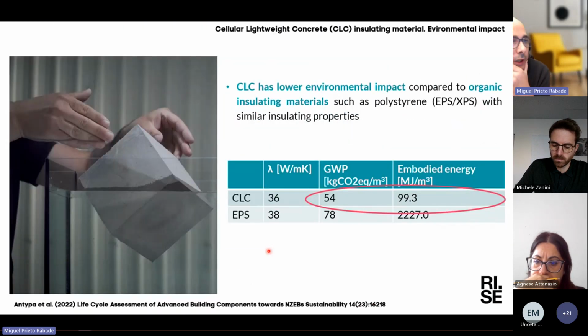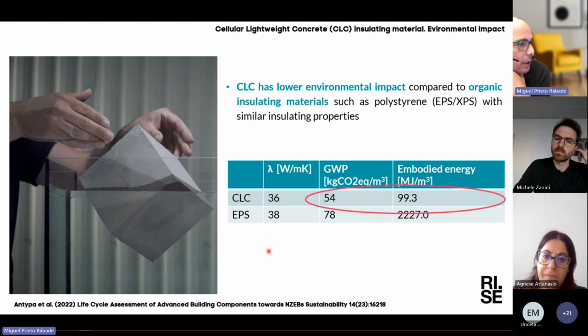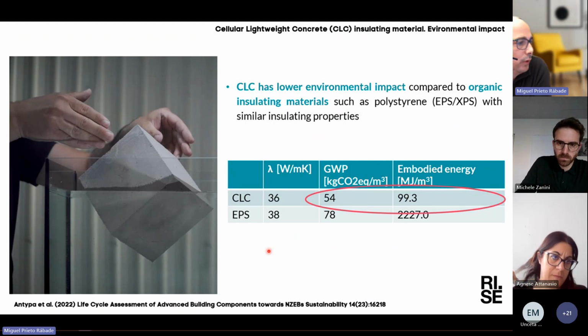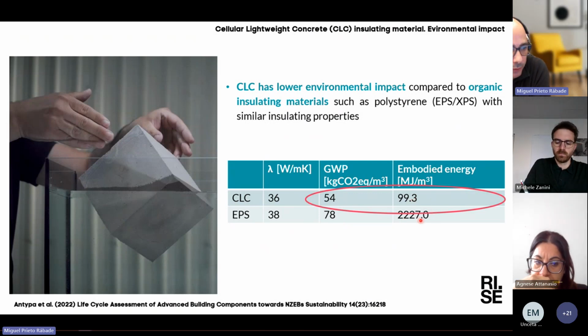Talking about the environmental impact of the insulating material CLC, it has a lower environmental impact compared to organic insulating materials such as polystyrene with similar insulating properties. So here we have this table where we compare the material that we are working with in iClimabuild, with 0.036 watt per meter Kelvin, and EPS, with a global warming potential per cubic meter of 54 compared to 78 for EPS, and an embodied energy of 99 megajoules per cubic meter versus around 2000 megajoules.